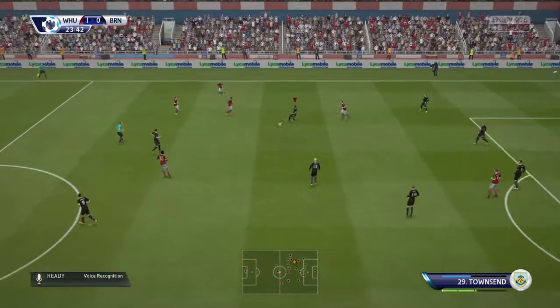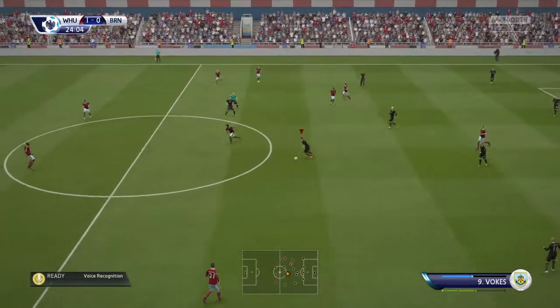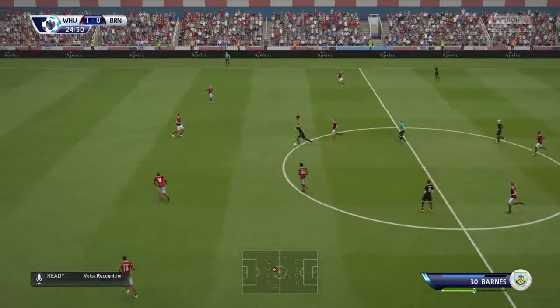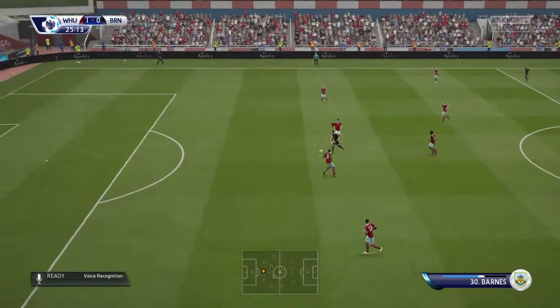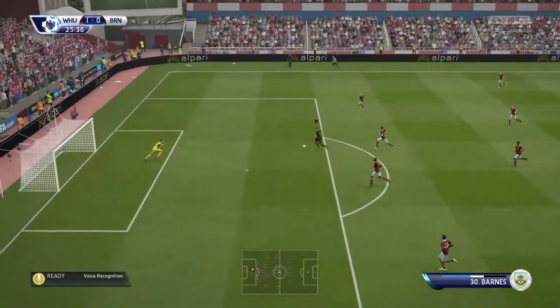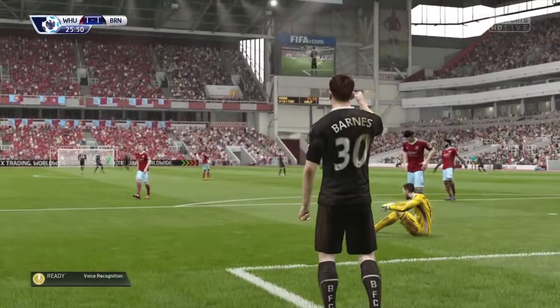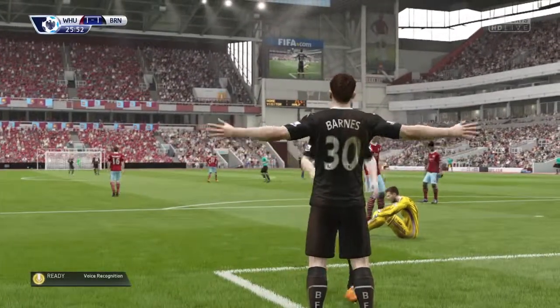Valencia went into traffic in terms of Andros Townsend. Here's Vokes. Ashley Barnes again. Here he comes again. It's Barnes. Chance here for the equaliser. Yes! Burnley are out of trouble. Ashley Barnes with the equaliser.